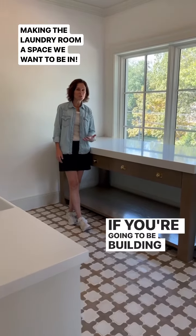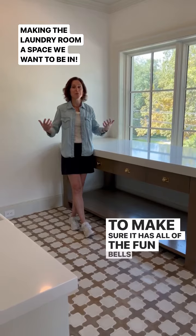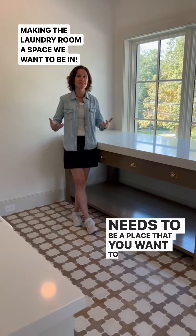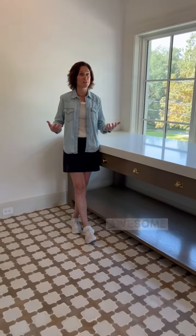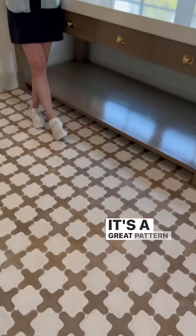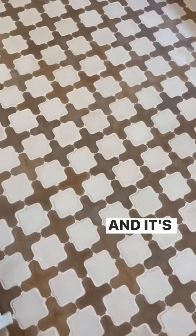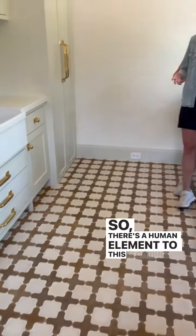If you're going to be building your own laundry room, we need to make sure it has all of the fun bells and whistles, and it needs to be a place that you want to hang out in. So some of the things that make this laundry room pretty awesome is, let's just start with the floor. It's a great pattern for the floor, and it's handmade tile, and it's also placed piece by piece. So there's a human element to this flooring.